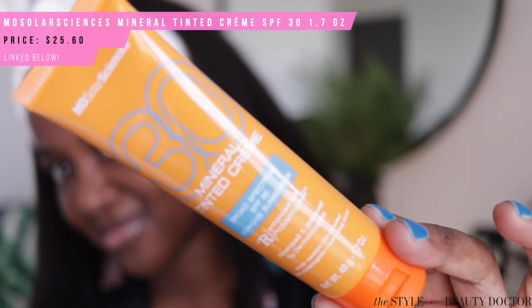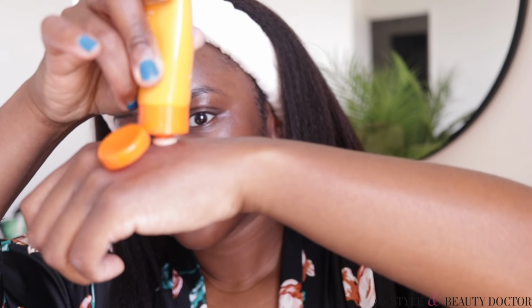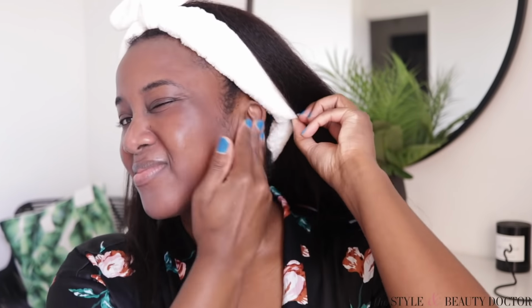Next up, the MDSolarSciences Tinted Mineral Cream SPF 30. This is water resistant up to 80 minutes. I actually really like this one. This is really nice, and it has a really nice texture to it. The ingredients aren't on the packaging, they're in the box, and the box is in the other room, but this will be linked below so you can find out where to buy it and get the ingredients list and all of that. But there's something in it that makes it glide really nicely on the skin that I actually really like.